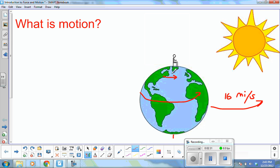So, in fact, you might start to realize that this whole motion thing is a little bit more complicated than I had originally thought that it might be. So, if I'm sitting in my chair here in Connecticut, I'm not moving. Or am I? I am, in fact, moving relative to the axis and relative to the sun.